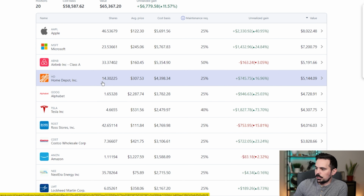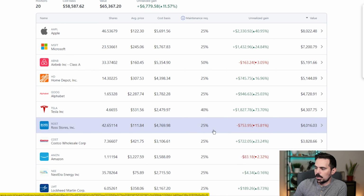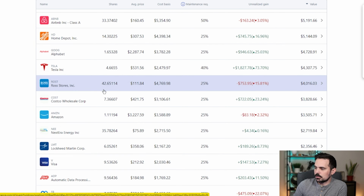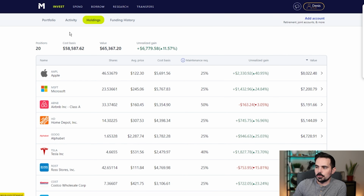Home Depot, you can see here, we have 14 shares, and they are my fourth largest, and then Google comes in at fifth, and then Tesla sixth, and then Ross right here, down almost 16% on Ross. So right now, I am definitely still buying pretty heavy into the company. Definitely see opportunity there to be able to continue to grow that holding.